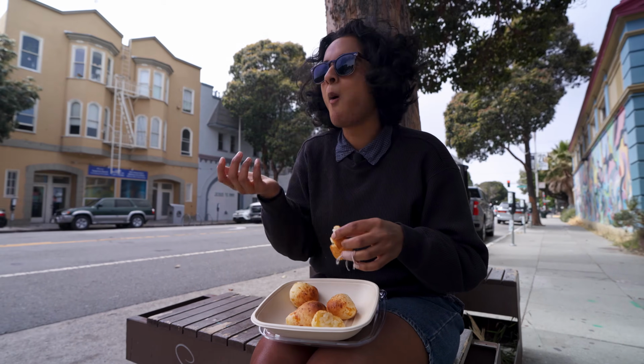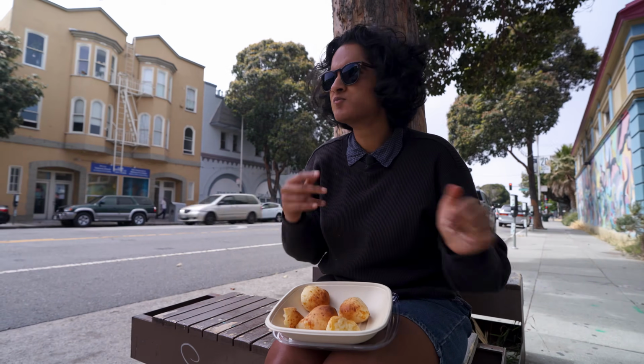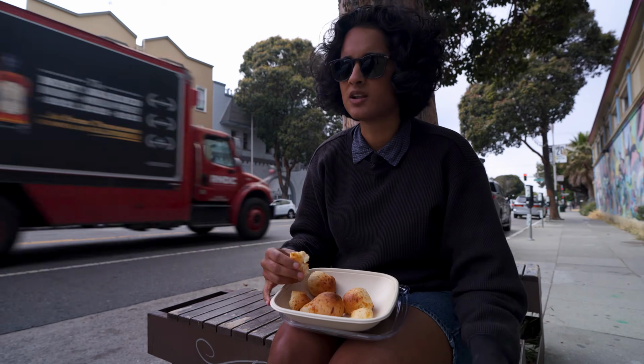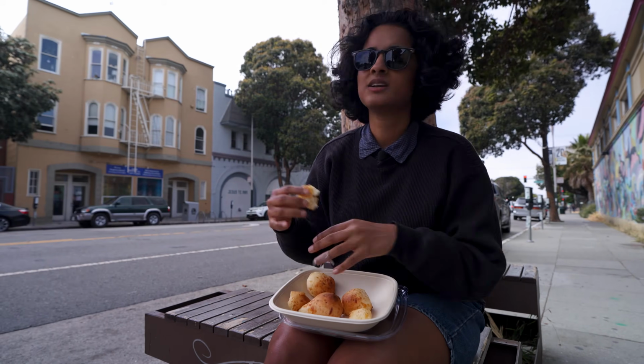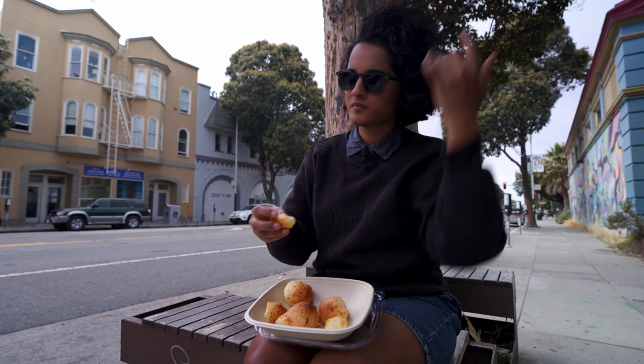I could eat so many of these. They're so chewy, salty, crispy on the outside, super savory from the cheese. The cheese is quite similar to mozzarella and Gruyere, kind of in the middle. It has that stretchiness from the mozzarella, but kind of that tanginess from Gruyere. Good stuff. What else should I say? I think that's it. Hell yeah.